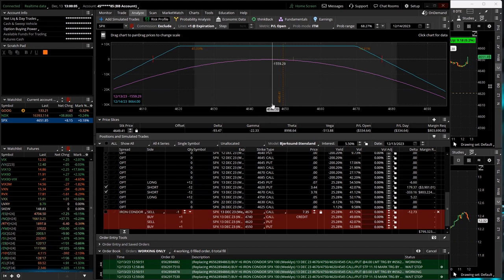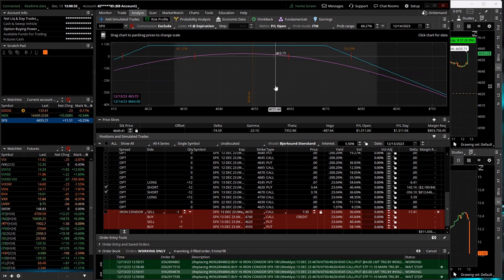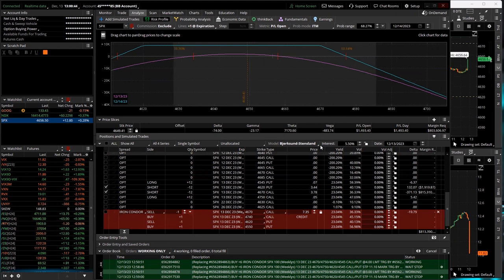All right, SPX pushing up. Volatility coming down a little bit. You can see that volatility contraction on our trade already, up $400 or $500, $600. Look at the VIX, just dropped like a rock. Down back below 12. SPX pushing up to 46.58.